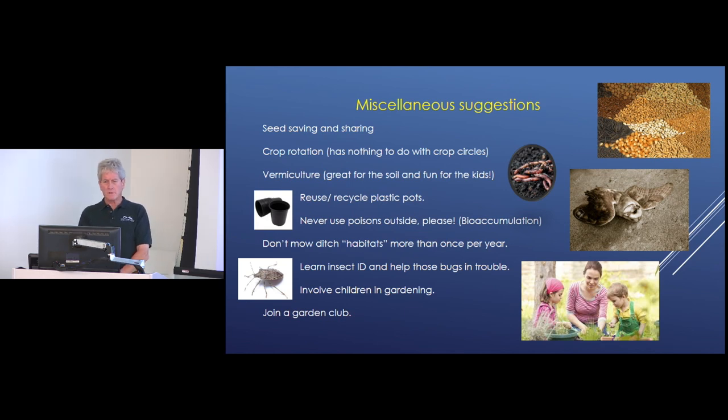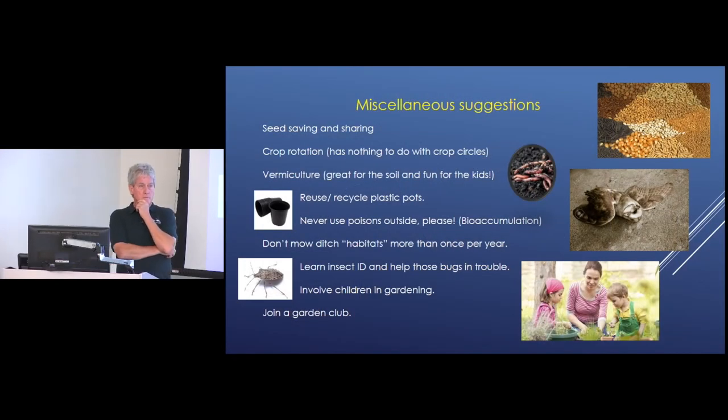And never use poisons outside, please. I've been talking about pesticides on your lawns, but I'm referring to rodenticides. Please don't put poison outside for mice and rats and things. If you've heard of bioaccumulation, that's what the dead barn owl picture's for. When you poison mice, there's no telling how many you're poisoning. And while they're staggering around, they're a prime candidate for a raptor, a hawk, or an owl, to take that creature. And so then the hawk or the owl, or the dog or the cat, or the coyote, bad choice.